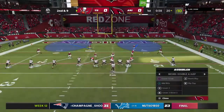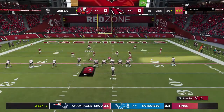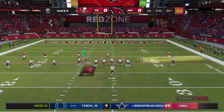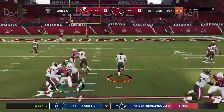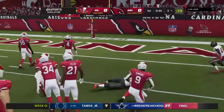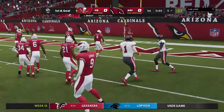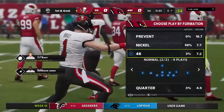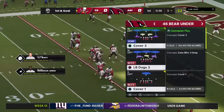Here's 2nd and 9, just a yard on that last run. Reach the 5. Really good effort. He does it himself, picks up 15, also picks up the 1st down.